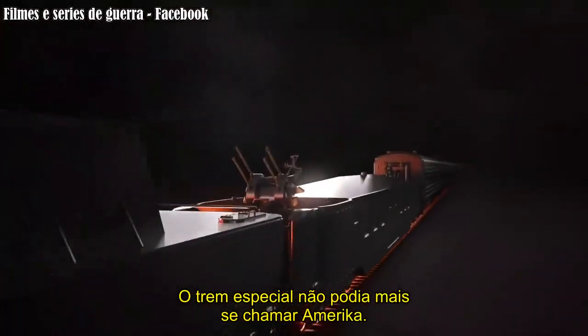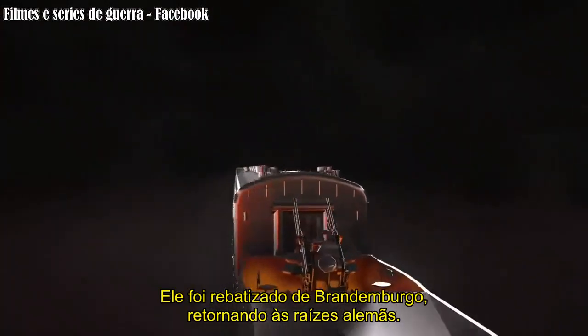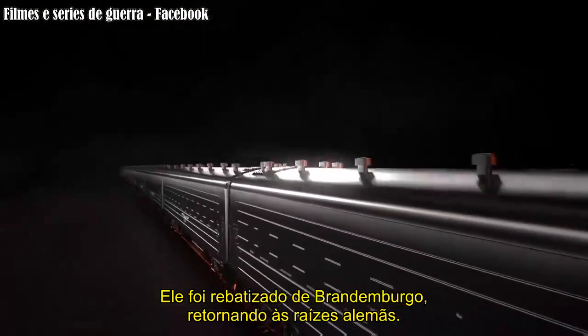There was no way the special train could keep the name America. So it was renamed Brandenburg in a return to German roots.